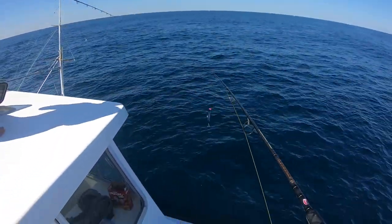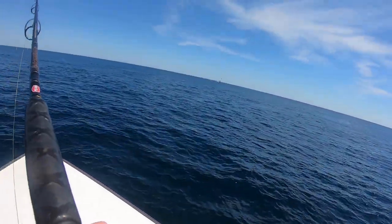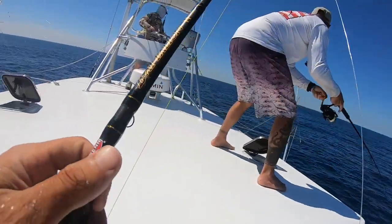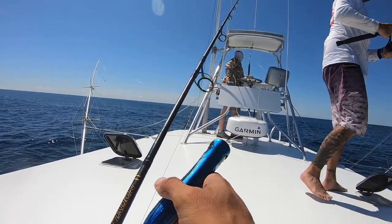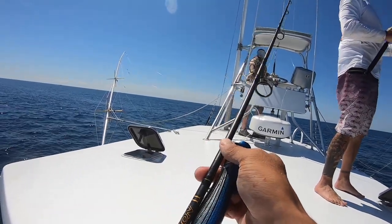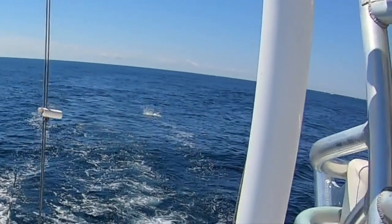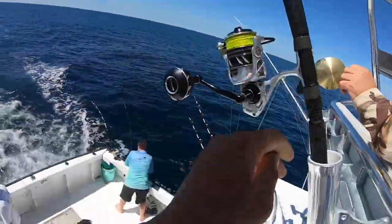Get the troll back to speed. We're gonna catch him. Yeah, yeah. Yeah, do it. There he is. Keep it in gear. Be there. Oh, there we go. Oh, wow. All of them. All those are big. Woo!